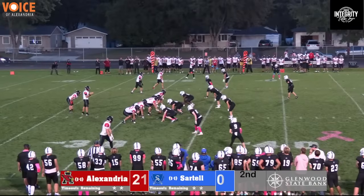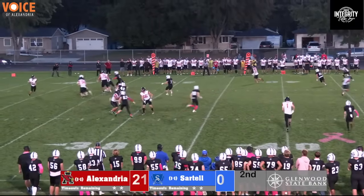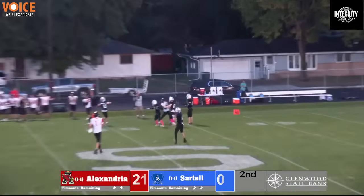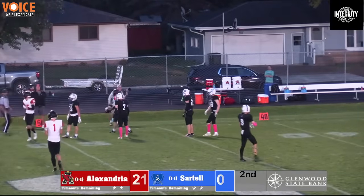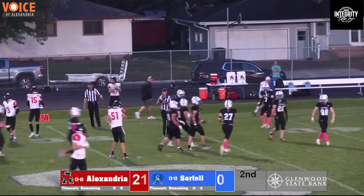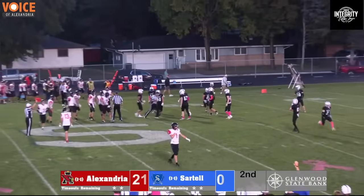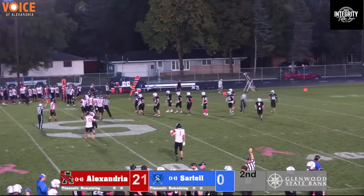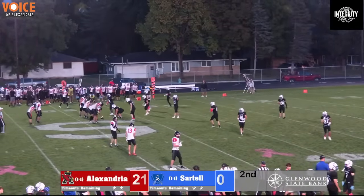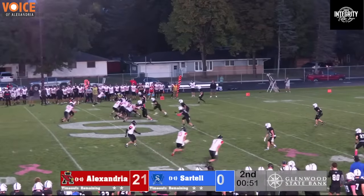Second down and 4 for Alexandria. Now Talon Witt will look to throw. He rolls to his left. Now he's going to pitch it to the left side, and it's going to be incomplete, or is it caught? Mason Witt was the intended receiver out beyond the midfield, and I think he got the first down. Mason cradled it before it hit the turf there. Yep, so that's going to move the ball up to the Sartell Sabres 48-yard line. That'll be a pickup of 20 there.